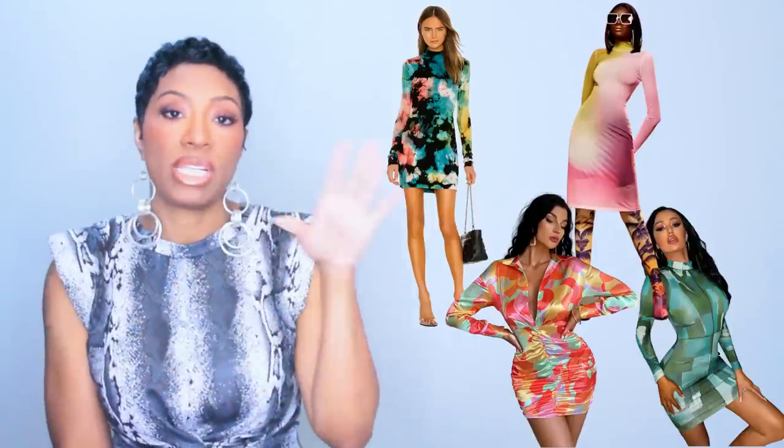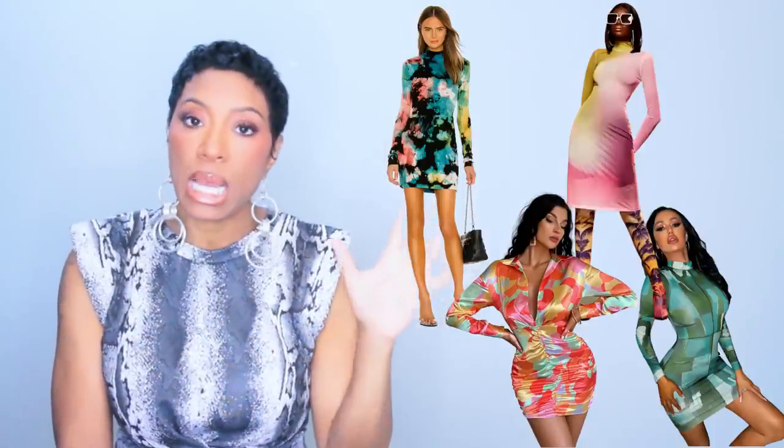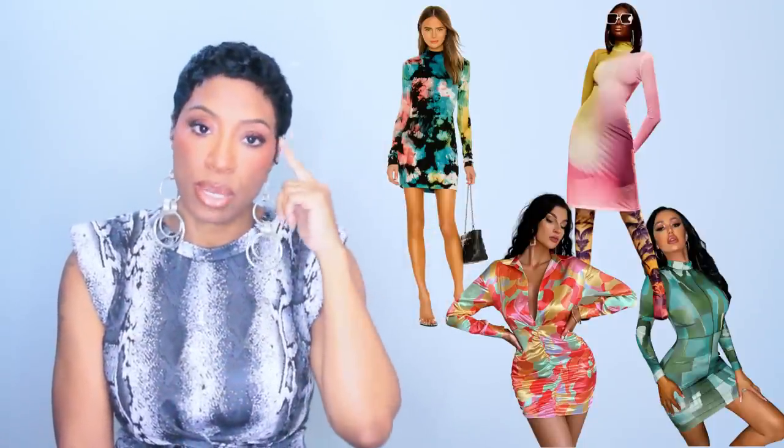This is real cute. Now, we're going to move on to the shoes. And like I said, we're going to do shoes for each of the options of dresses I showed you, and then bags for each of the options. So we'll revisit the options of the dresses, don't worry, so you can have it fresh in your mind.